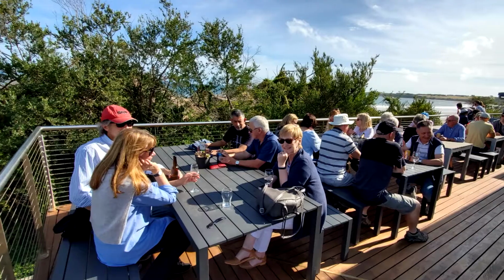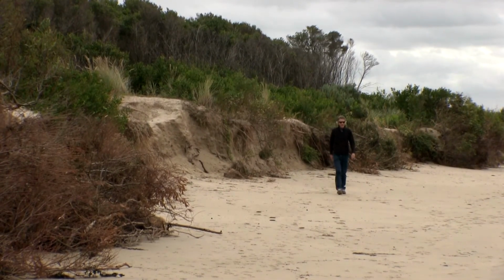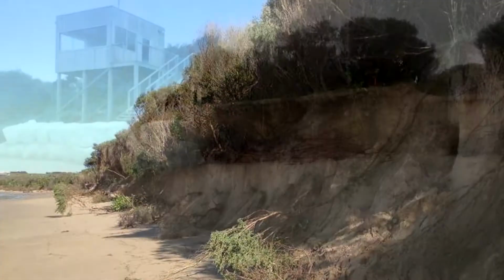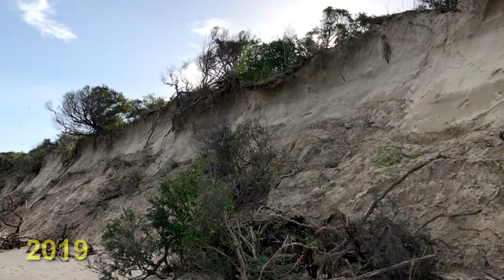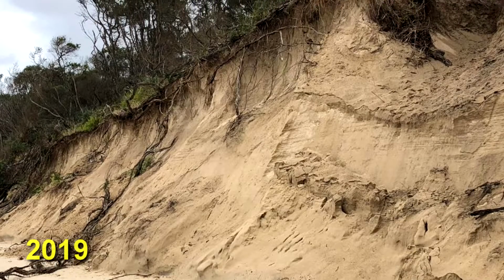The changes that have occurred at Inverloch Surf Beach since 2013, with an average rate of coastline recession of 7 metres per year, represent one of the most rapid changes on the Victorian coastline in European historical times and are rated as severe to extreme by global comparison.